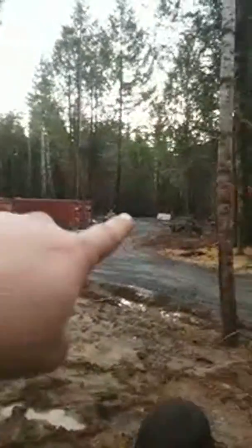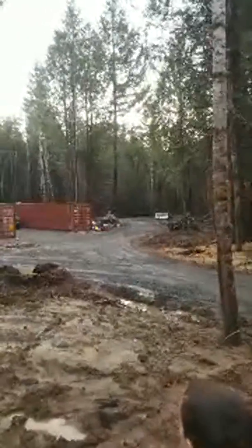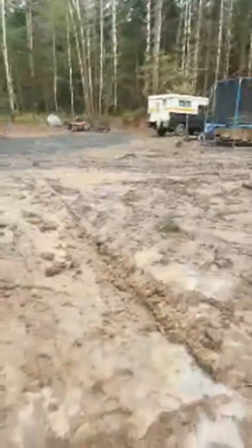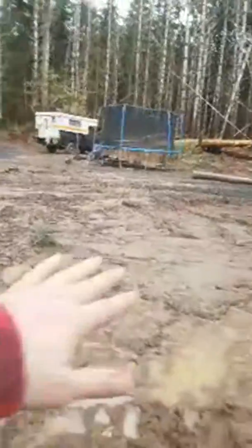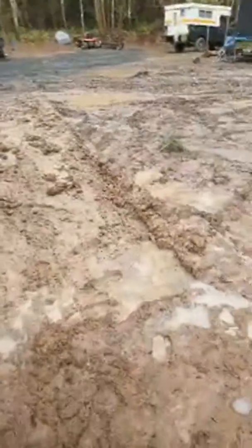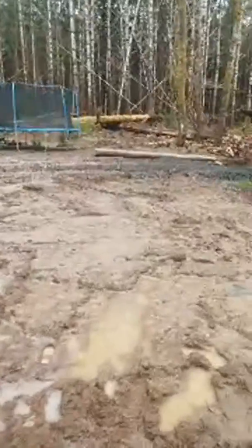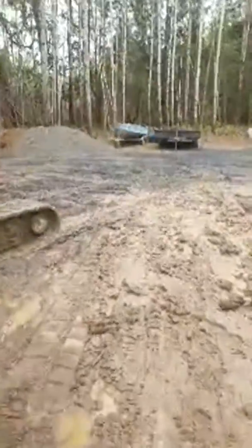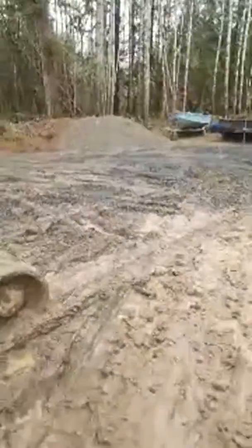So I parked my gooseneck over there with the old tailgate. Maybe tomorrow I might grab another load of rock and just put it all down here because this is really muddy. And I'd like to be able to park stuff up here a little bit better without, you know, the dump truck just making ruts.